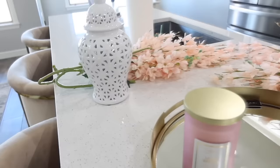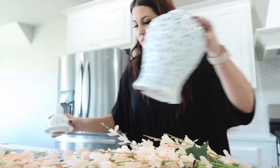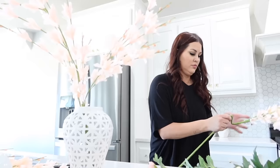So a lot of my inspiration came from Pinterest and Instagram accounts. I kept seeing these white vases everywhere, but they were so expensive. And I walked into my Ross and they had two of them for $25. So I grabbed them. And then once again, I picked up these really soft pink flowers from Hobby Lobby. I was trying not to go crazy pink, but a very subtle pink, because if you guys know me, I don't like a lot of color. So if I do it, I have to do it where it's just very simple and calming.